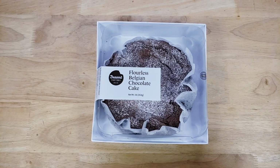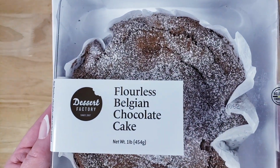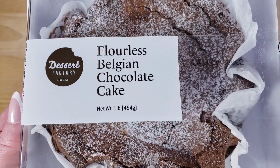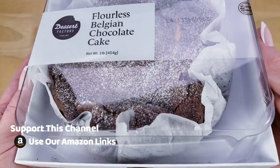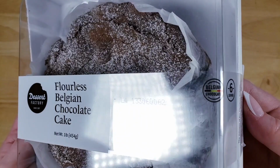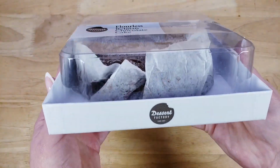This is the Dessert Factory since 2007 Flourless Belgian chocolate cake. It is 1 pound, 454 grams, and this was $10.99 at our Costco. And they say a serving size is 1/6 of the cake, so that's $1.83 per slice if you do 6 slices. So that's not bad. Not bad at all. Comes in a beautiful package. It was in the refrigerated section where all the other desserts are.